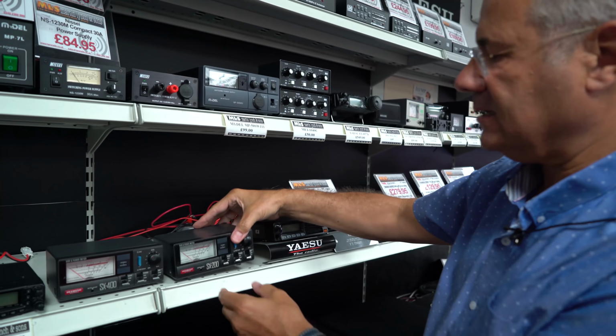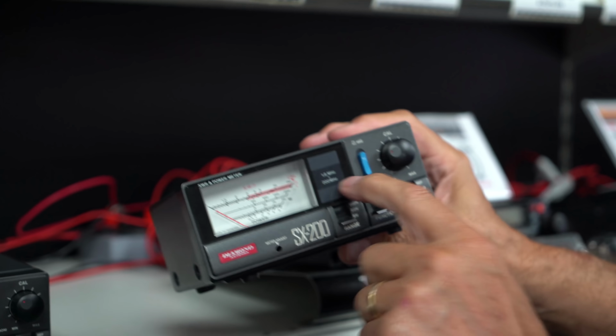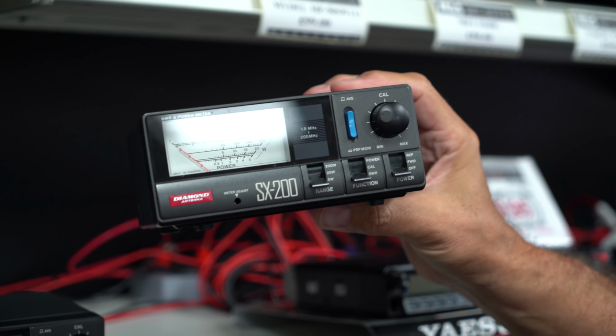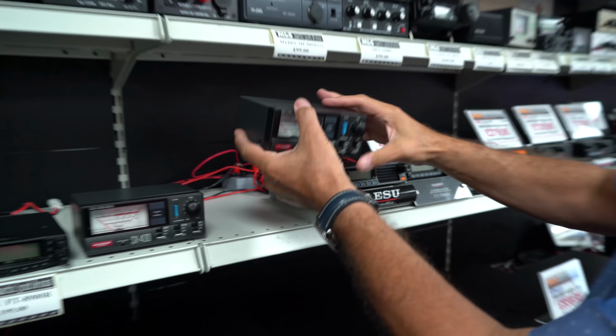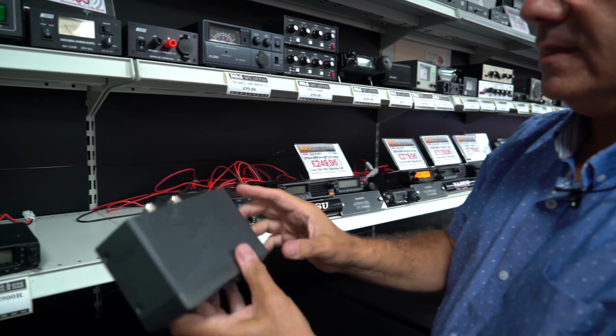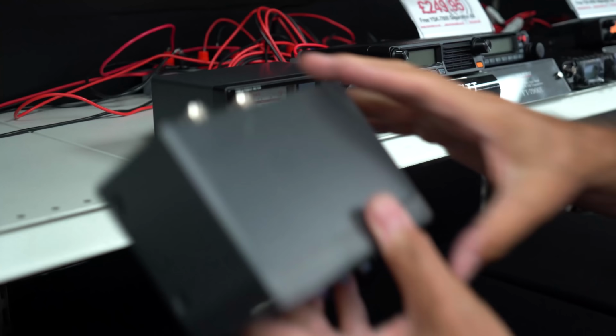Ditto the SX200, I think these came in together, I vaguely remember. 1.8 to 200 megs and 200 watts maximum through power. That again is £49. A few marks on it, but generally they're sitting on a rig anyway, so you don't see them. And they're both boxed, by the way. Both of these are boxed, and I think they've got a book, and they've also got the DC lead. Again, a couple of little marks there.